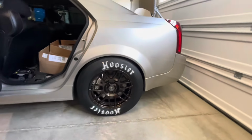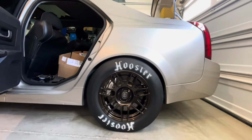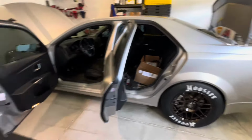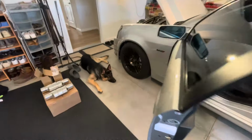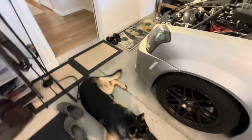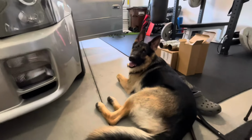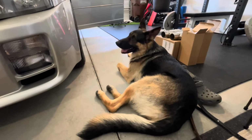And come on, look at this. Look at that. You're telling me that tire wasn't made to go on there? I mean, first, second, and third are pretty much useless. So I knew I was going to need some help in that department. And, you know, just because they look good, and so does this guy.